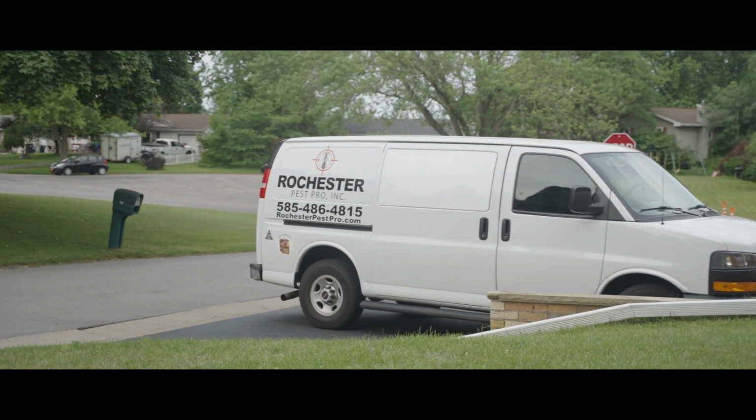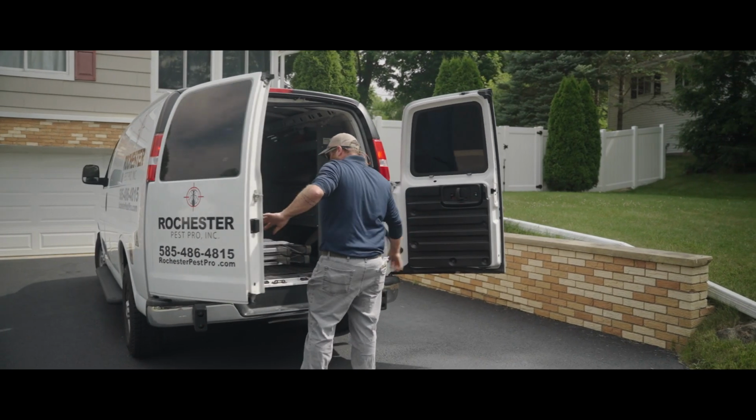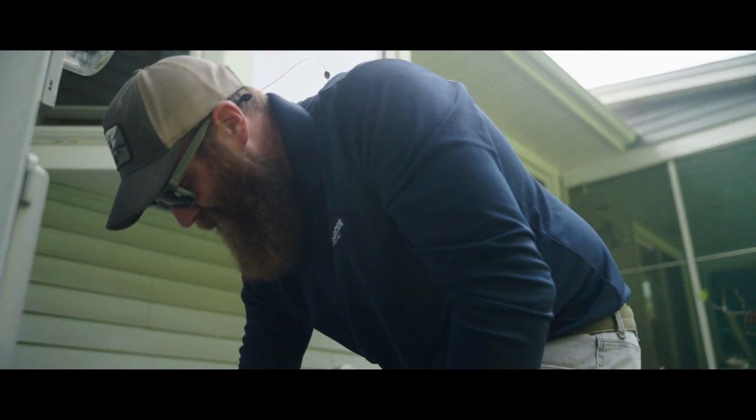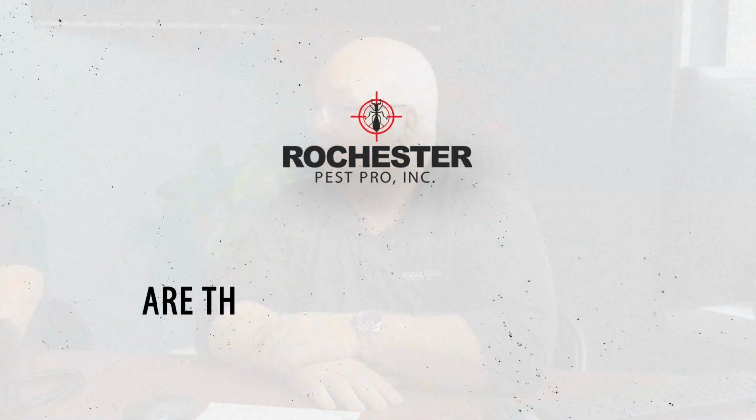Rodent services are, I think, really overlooked a lot of times. I don't think a lot of people really understand rodents and the value of taking care of it and making sure that you do the right thing. And it's a really low cost option to come out four times a year. It doesn't require a lot on the homeowner's part.